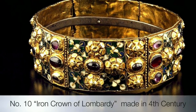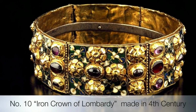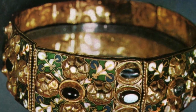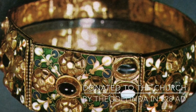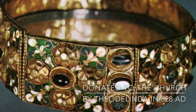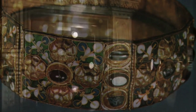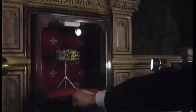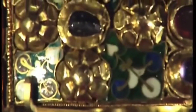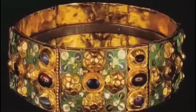10th on our list is the Corona Ferrea, or in English, the Iron Crown of Lombardy. Made in the 4th century, it is considered to be one of the oldest symbols of Christendom, forged by mankind. This crown was originally a votive object, because it is believed that the metal hoop fixed to the inside of the crown comes from the nails of the cross of Christ.